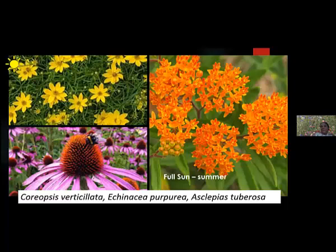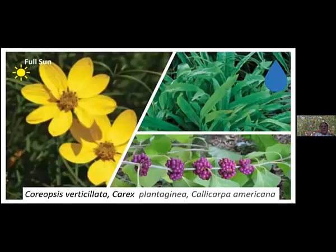Another color combination that's complementary. We have the yellow Coreopsis verticillata. And here's another Carex, and it could be shaded by the beautyberry. This American beautyberry here is a shrub, so you need a big pot for this.